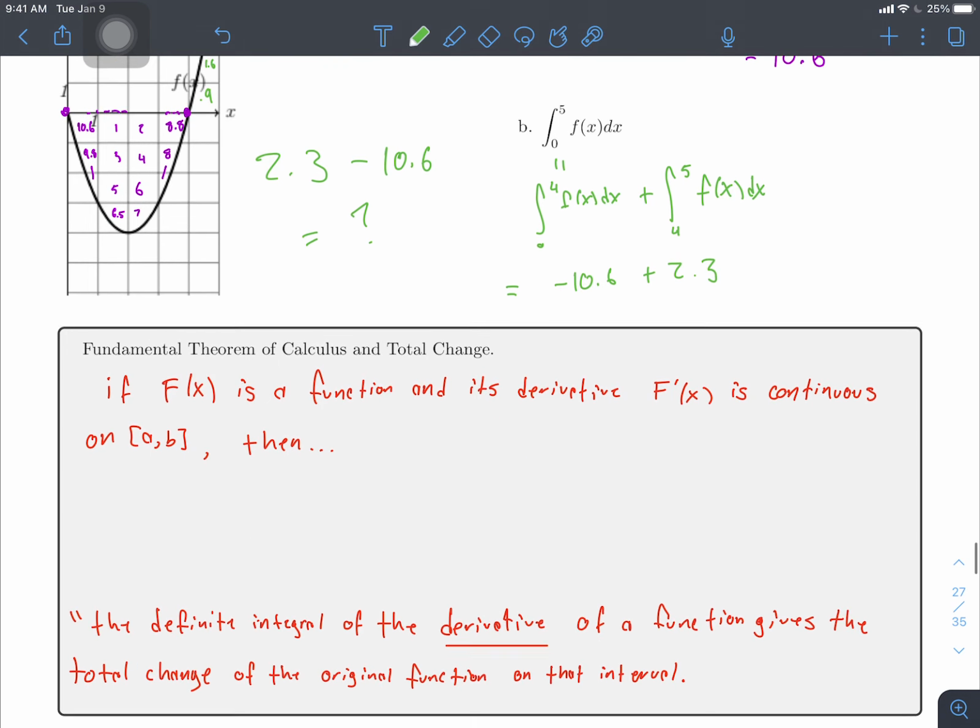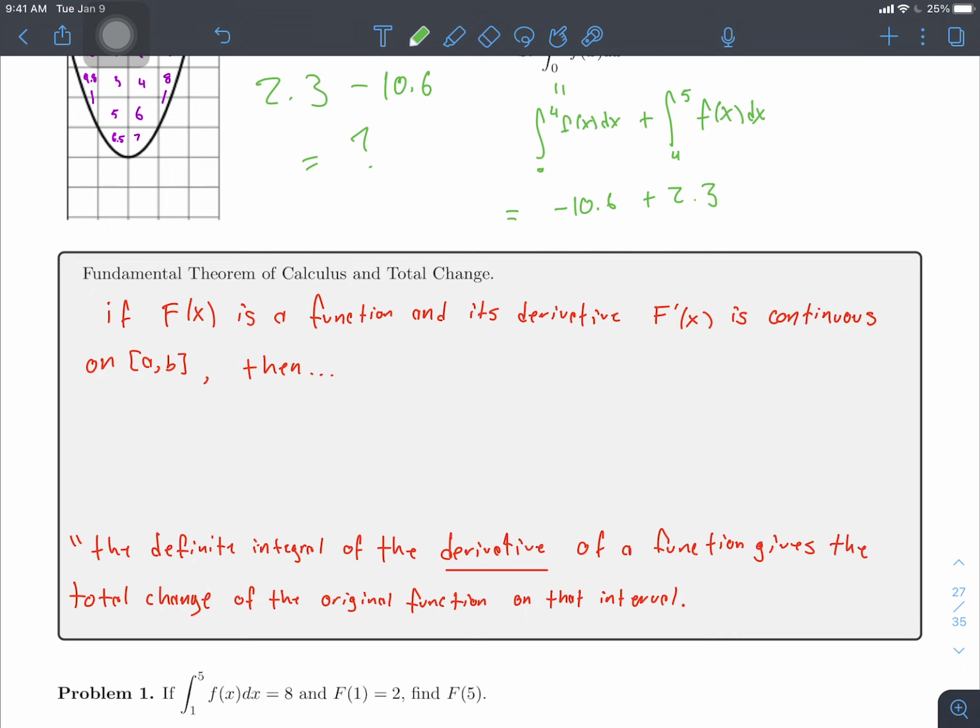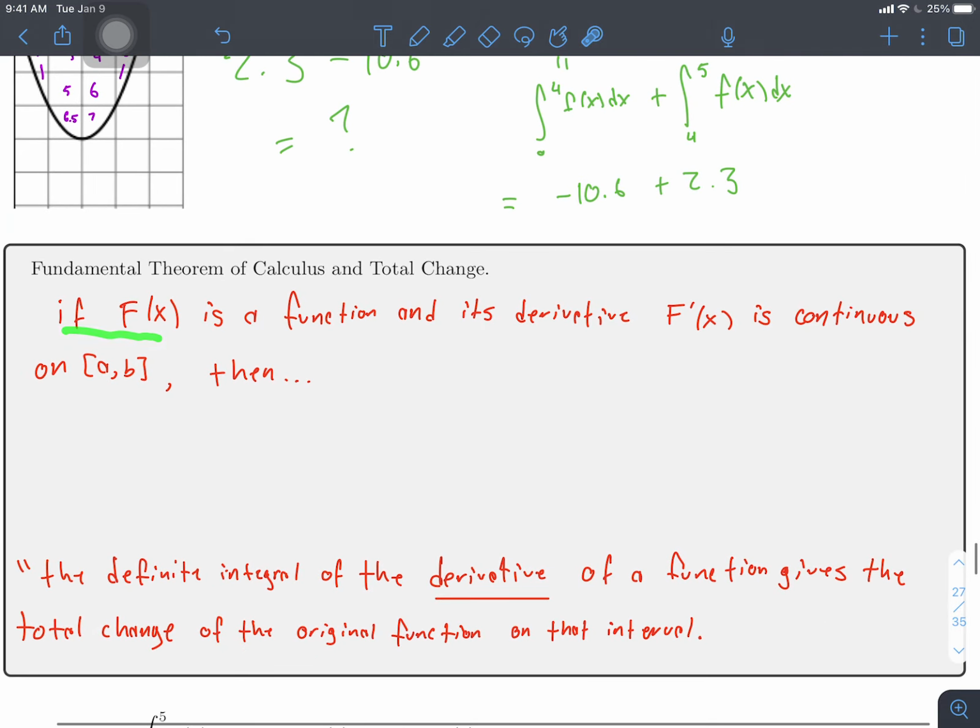Okay, so now we are going to learn the fundamental theorem of calculus. So drum roll, please. If capital F of x is a function, okay, so just any old function, and moreover, we know that function's derivative, its derivative f prime of x, is a continuous function. So remember, continuous means can be drawn without picking up our pencil.